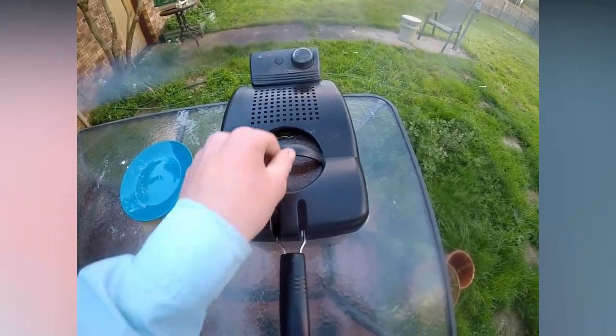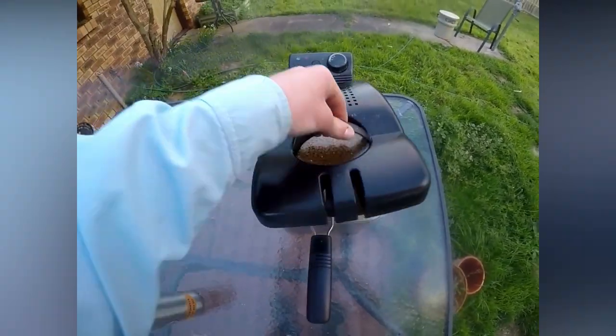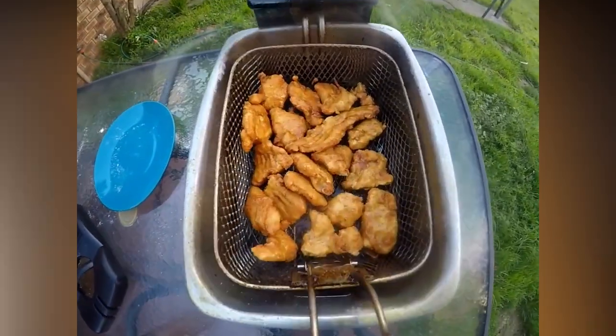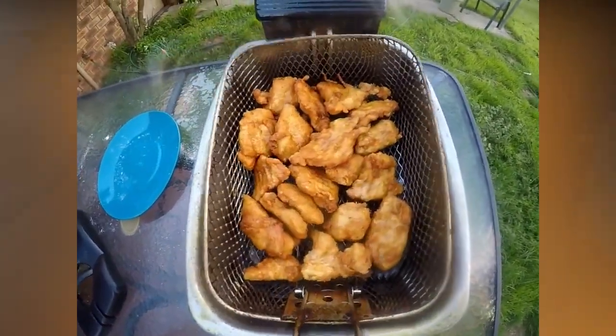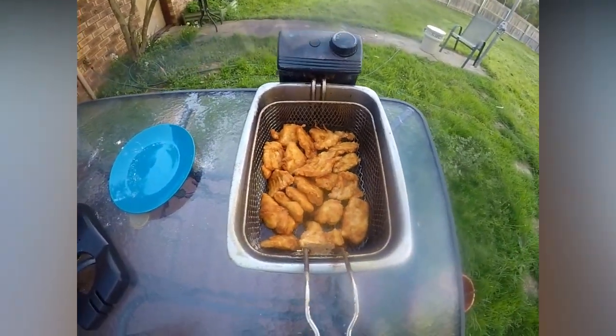Rightio, let's have a look. It's been about 3-4 minutes. Ooh, they're looking ready. Look at that nice crispy brown. I'll get close enough so I'm not burning myself. But yeah, I'm actually scared to try them.